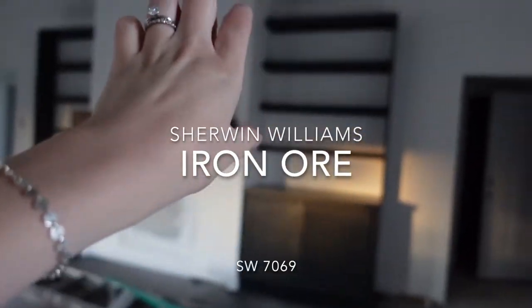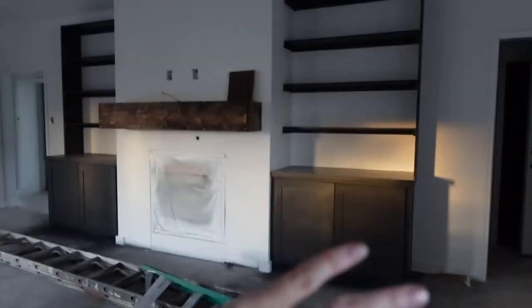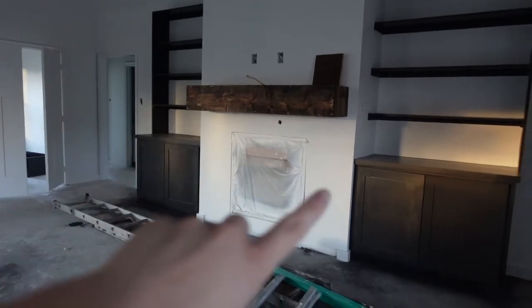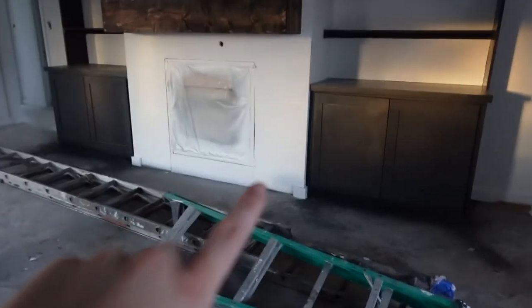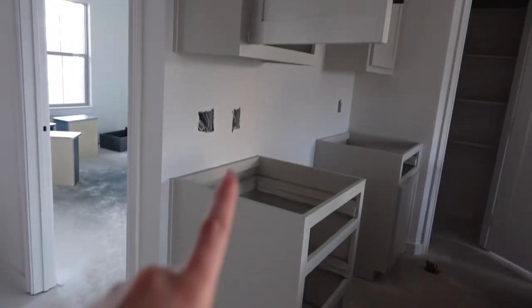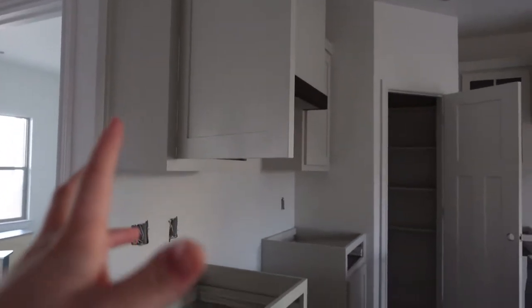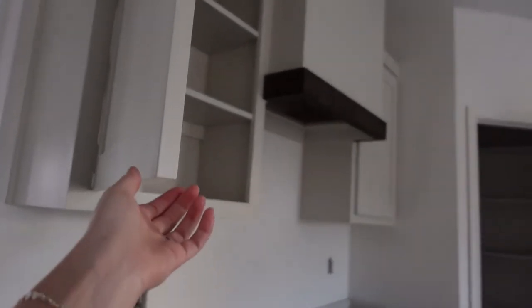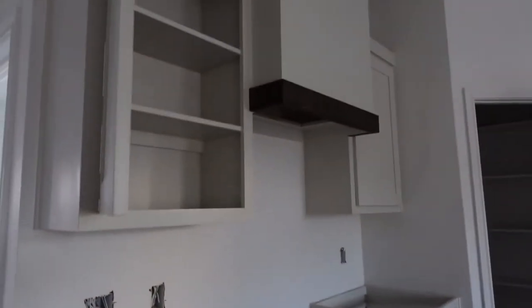But the back of this is also, it's supposed to look like built-ins, even though it's not technically built-ins. So the back of the wall is also gonna be black as well. But that looks really, really good. It's hard to tell on camera, but these are just an off-white. Oh, it's beautiful. It looks so good. It's actually easier to tell on camera the difference between the whites. But it looks so good.